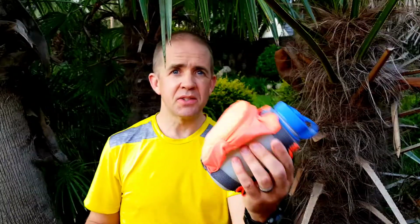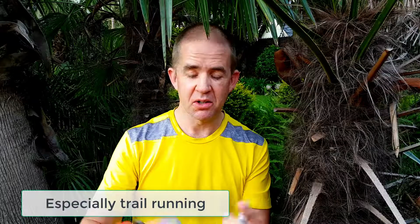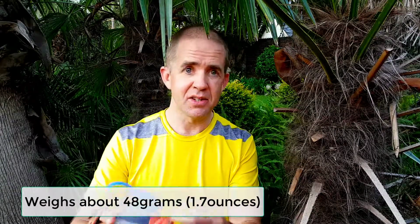Here's an example. This might be a running bottle when I'm off running, out for a 10 or a 20 kilometer run, who knows what. And you can pack this into either the pocket of your shorts or into this. This is a very simple thing. So I'm just going to put this one aside.